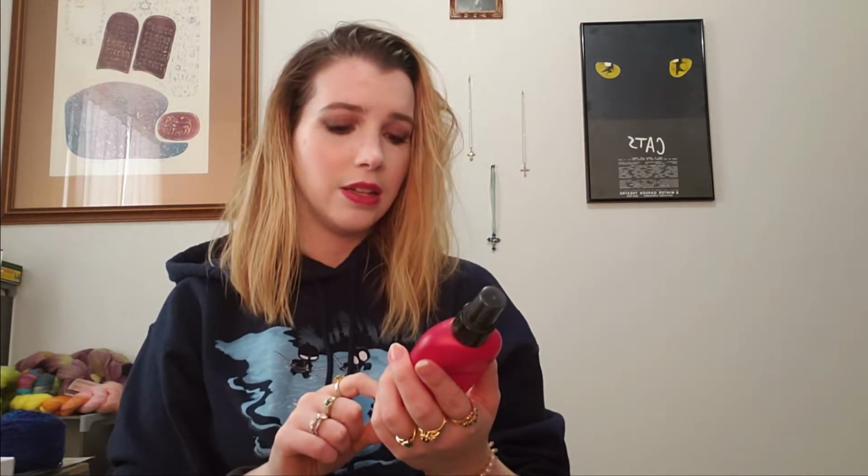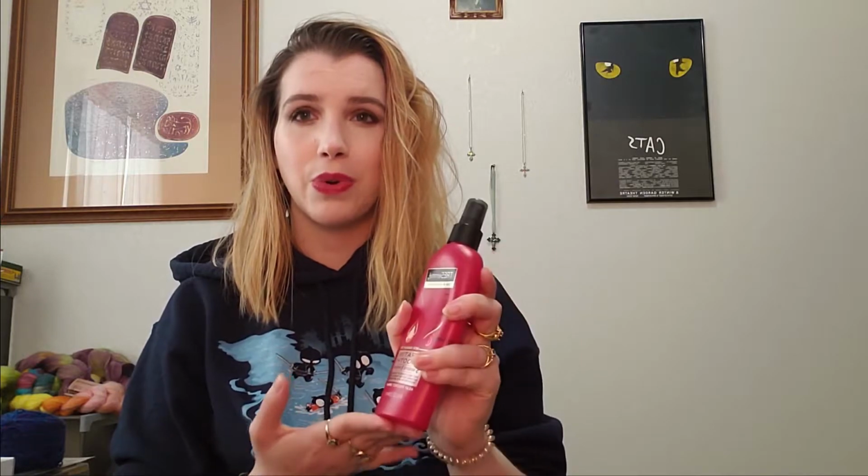Alright, next up. This was in my collection when I went cruelty free. This is the Tresemme Keratin Smooth Heat Protect Spray. It's not great. I have really fine hair. This is a heat protectant spray. It smells nice, but it weighs down my hair.